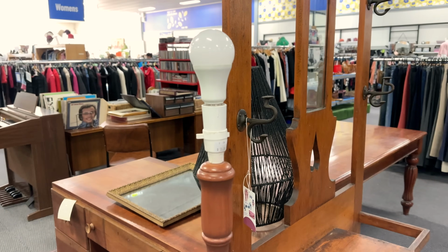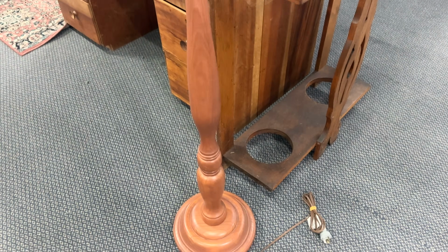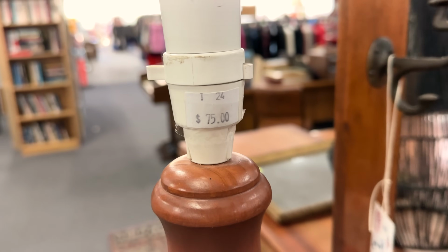And in the same shop, I also found this incredible floor lamp, but it was $75, which I thought was just a little bit too steep for what it was. So I ended up leaving this shop empty-handed.